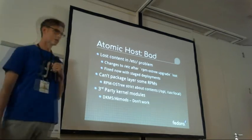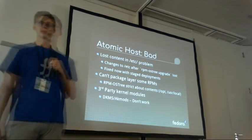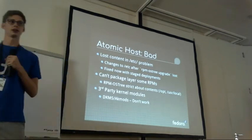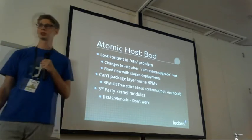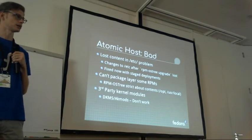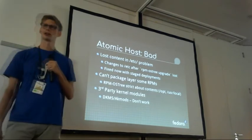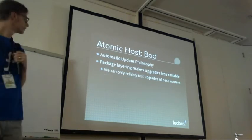And then third-party kernel modules, Benjamin mentioned this. DKMS, akmods don't work. This has been a problem for a while. We haven't really got a good solution to it. His gist answer is probably about as good as we got to. We did have a user that actually created like a subsystem for doing this for WireGuard, but that's about as far as we've gotten.